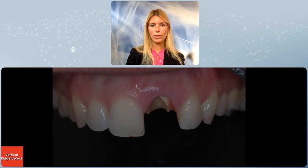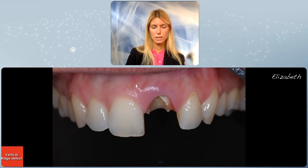So let's start with Elizabeth, who had been, in fact, referred to me for an immediate implant placement. Now, Elizabeth is a young, healthy woman who is presenting with a very deep fractured upper left central incisor. And you can immediately notice, maybe because I am obsessed with tissues and I am a periodontist, but if you have a look at the marginal tissue around the fractured tooth, you can immediately recognize that that tissue is hyperemic and it's definitely not in a healthy status.